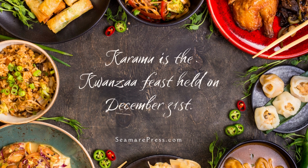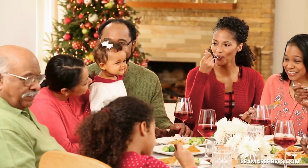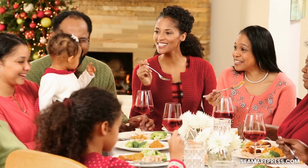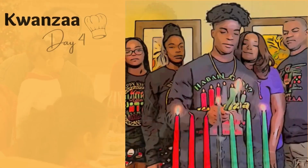Many people enjoy food when they gather for Kwanzaa every night. But on December 31st is Karamu, which is the Kwanzaa feast. The emotional significance of food to family traditions and celebrations is significant, and it plays an important role in creating a sense of belonging, connection, and support within a family.